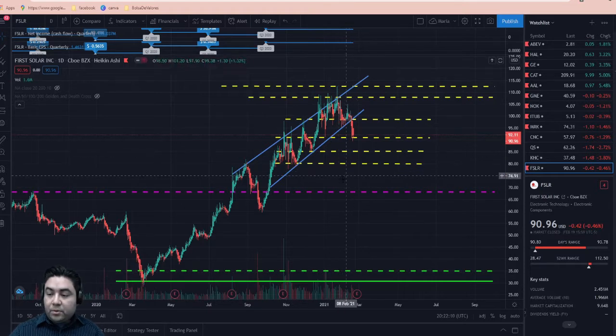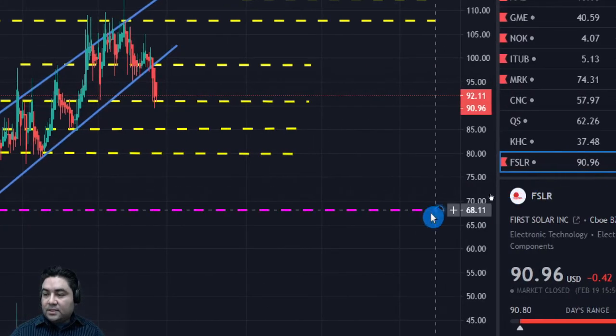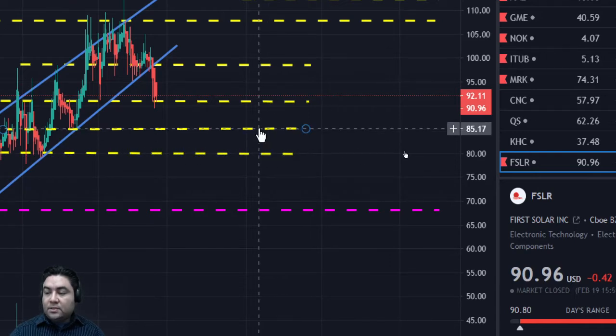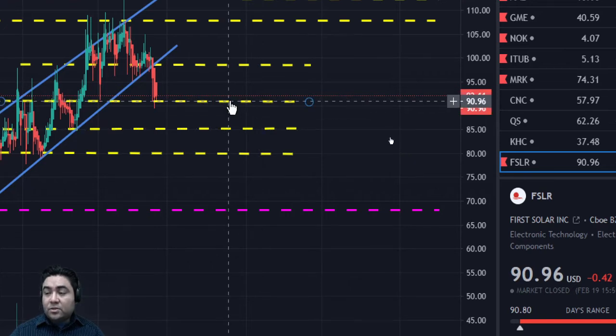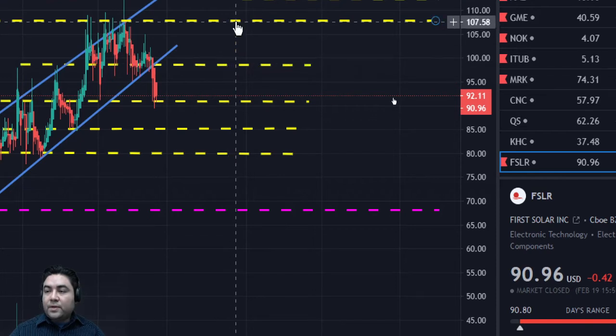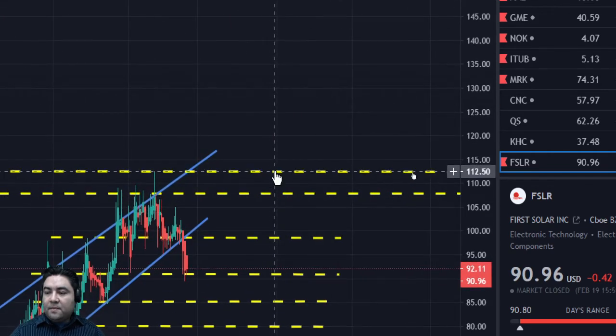And now for the intrepid people, I just want to show you. We have the first resistance at $68.26. The next resistance we have is $79.97. The next one is 85.17. The next resistance, which actually closed at an average of 90.96. Now the next resistance is 98.62. The next one is 107.58. The next resistance in the future that we can reach is 112.36.